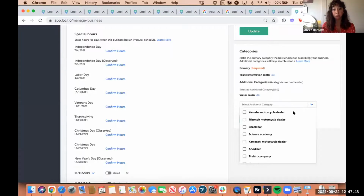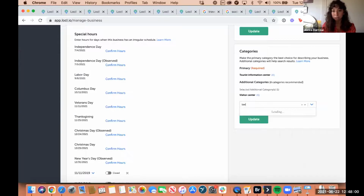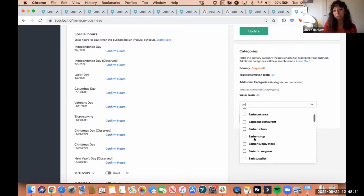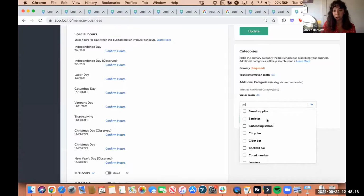But you do have an option of selecting from hundreds of categories as long as you start typing the right words in. So let's say that the PDX Welcome Center was also a restaurant, and there was a bar located there. If I know specifically what I'm looking for, I can type in bar and then go through and select what is applicable to my location. As you can see, there are just so many different options when you start typing something in. It will take a little bit of time to figure out if the thing that you're looking for isn't there. You have to get a little bit creative potentially with what could be there.